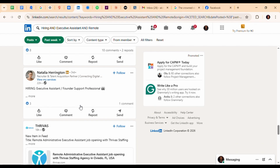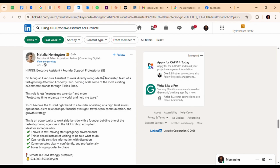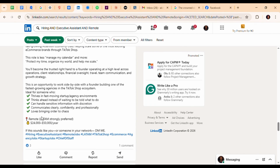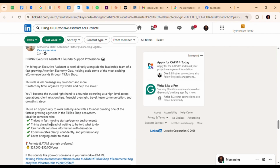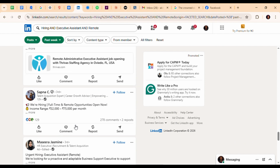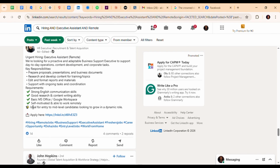I actually check like this. Natalia sounds like a US person. So she said I'm hiring an executive assistant that works directly with blah blah blah. And she said LATAM strongly preferred. But it's not compulsory. You shouldn't shy away from it because it says LATAM strongly preferred, so you can still check and apply. And we are looking for this.